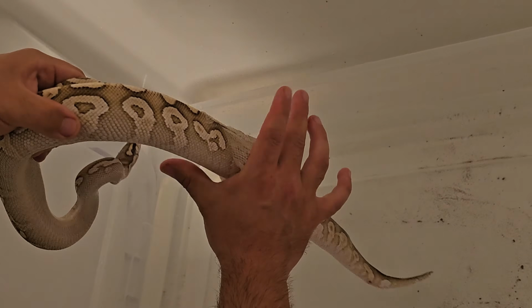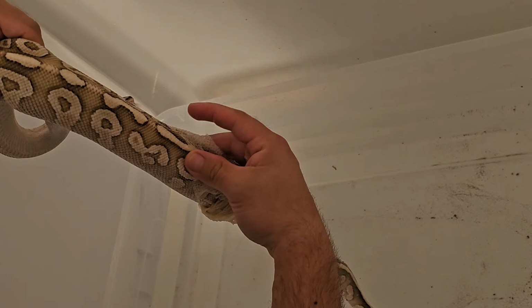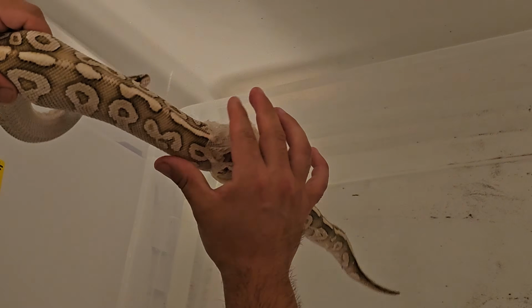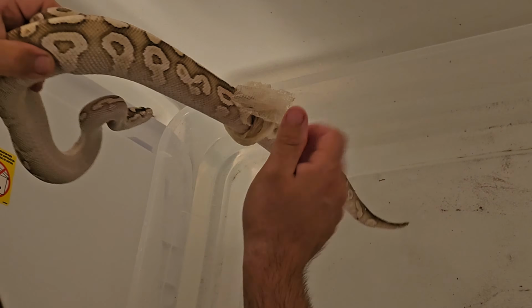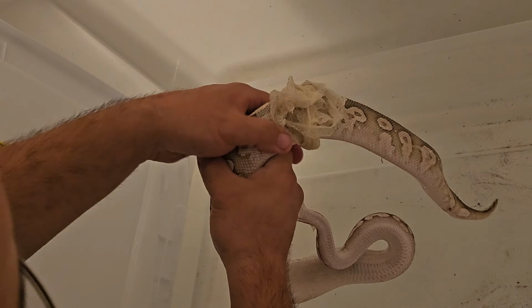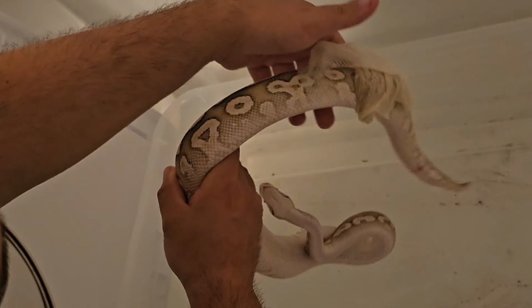This is a really worst case scenario because normally it's just in little sections. And we can see it gets stuck in a few spots. These few spots it's getting stuck, actually it looks like it has multiple layers of shed in that area. So we're just going to keep shedding it.